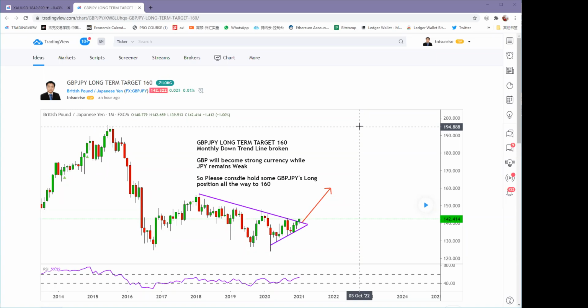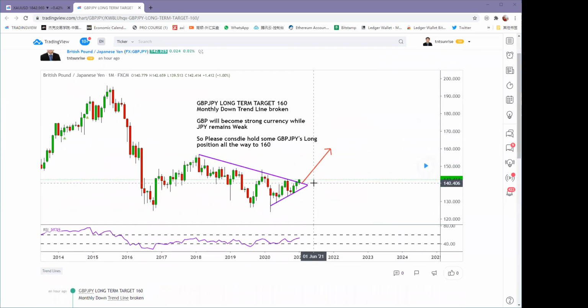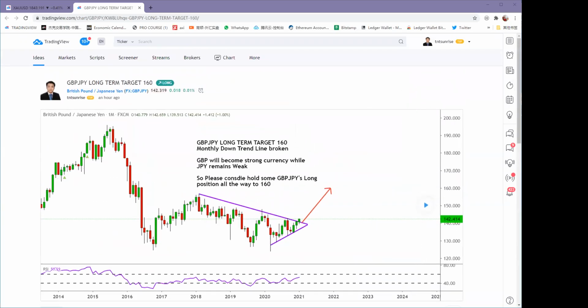For this trade, your stop loss will be a little bit higher because the monthly tail will be at 139, which is about a 300 pips move. So if you enter 0.1 lot, the risk will be about $300, which is 3%. I think 3% for a 1,800 pips move will be a very good result, right? So this is for sterling yen.